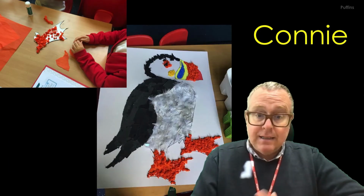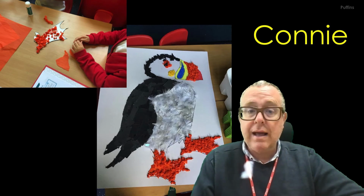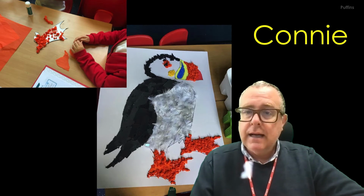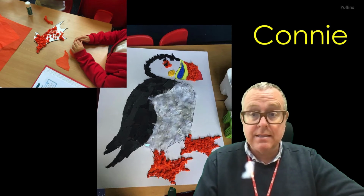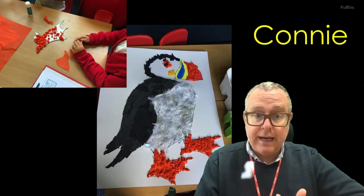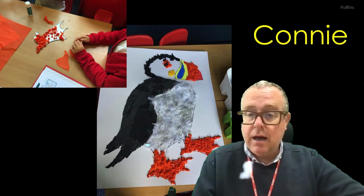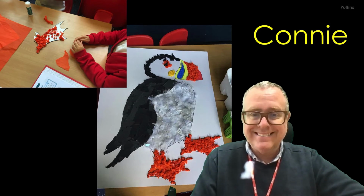From Puffin's class, surprisingly enough, we've got Connie, and she's worked well as a team to create one of the feet on the class puffin that they've made. She showed great reciprocity by taking turns and listening to her teammates. She even made a new friend while doing it, which is fantastic because that's what you do when you learn with other people. You often make good friendships. So can we give Connie a big round of applause, please? Well done, Connie.